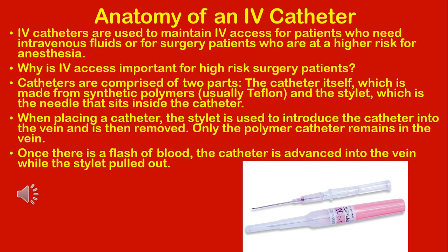So a catheter is actually made of two pieces. That synthetic polymer plastic, Teflon, whatever it's made out of, different companies use different things, is indwelling in the vein, and then there's the needle that helps you get it into the vein. So when you insert a catheter, you're inserting both a needle and the actual polymer, which is the catheter. It goes into the vein, and then once it's seated in the vein, that needle gets pulled out and just the plastic piece remains in. So you don't have a sharp, hard needle stuck in your arm for days.